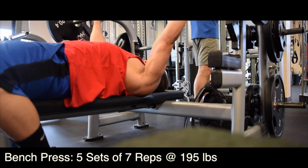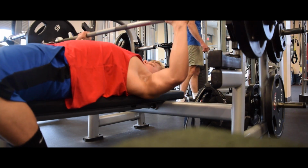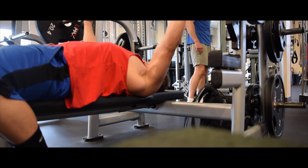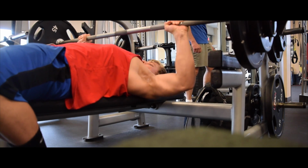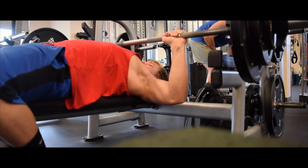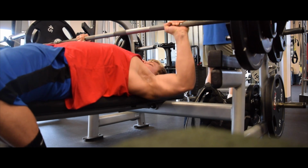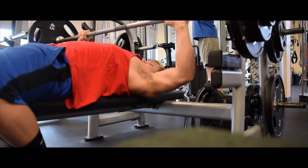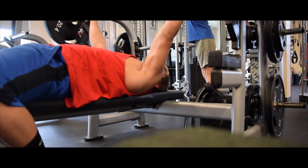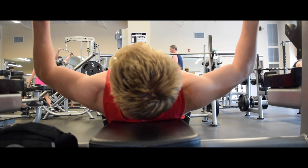What's going on, guys? Back in the gym. I'm going to bring you through a typical chest and back day of mine. As you know, I have 2 chest and back days every week, just like I have 2 leg days and 2 shoulders, arms days. So this is actually my 2nd chest and back day of this week, and it's my 2nd bench press session. So I've been benching twice a week because my goal is to get my bench up to this 5 sets of 7 that you're seeing, but at the weight of 225 pounds.